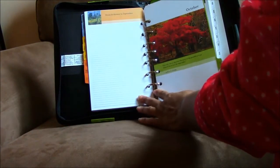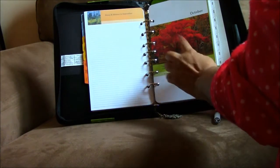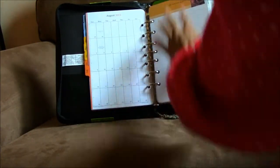So look at that color for October of 2015. It gets me excited. Red. Okay, so then I'm going to be using this. Of course, I'll come back with how it works, because I do like to plan what needs to be done in August.